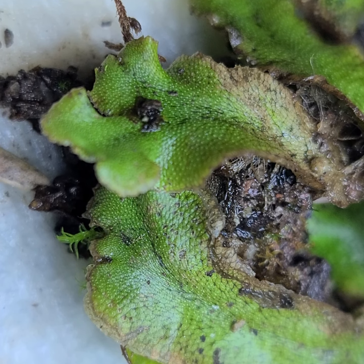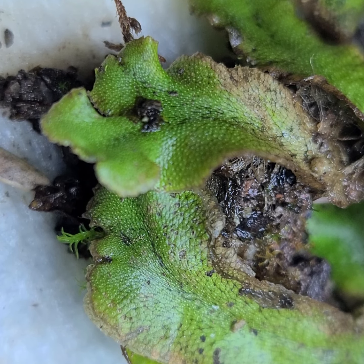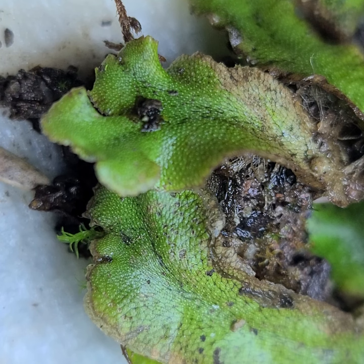But anyway, a thalloid liverwort. Marchantia, which does not have this alligator-like texture to it, is another one that you'll see more commonly, sometimes at the top of pots. But anyway, a thalloid liverwort, Conocephalaceae is the family.